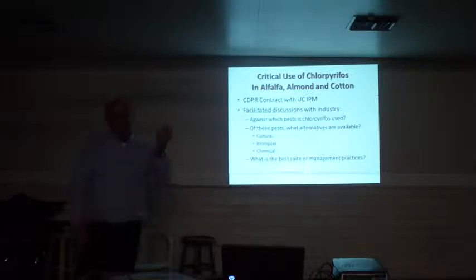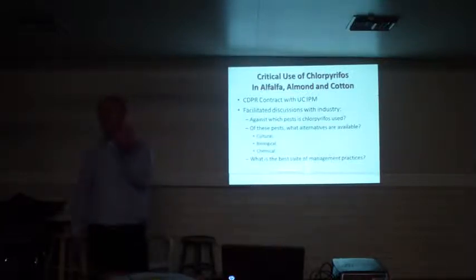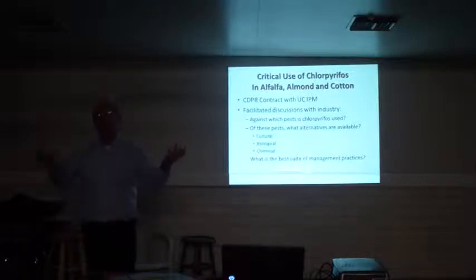The other is, if that's the critical part for your management, you really don't want to use it out there if you're using it midsummer for a pest, say a worm pest, that you have a good alternative to. You're exposing those pests to that particular AI, and you could be increasing the resistance pressure on it. So you really only use that product when you need it. If you've got alternatives, you don't want to have it exposed.